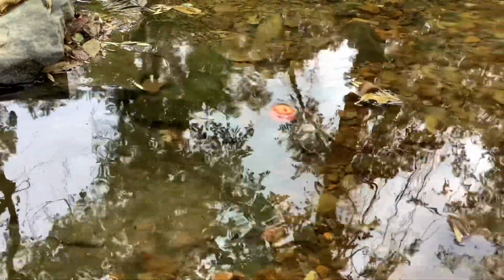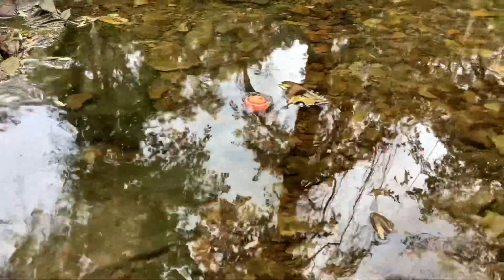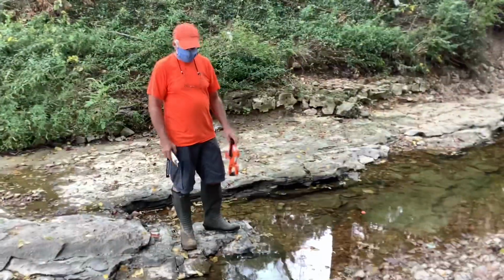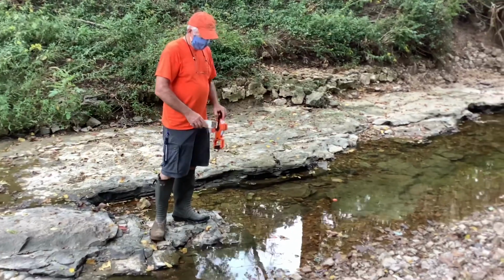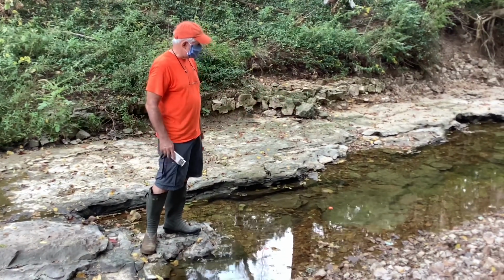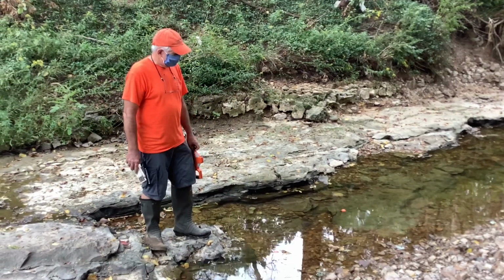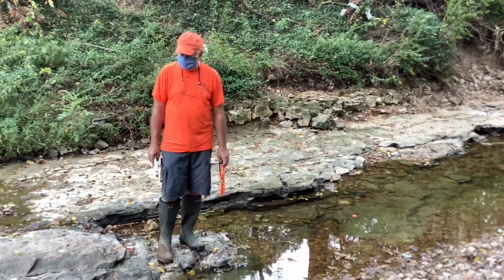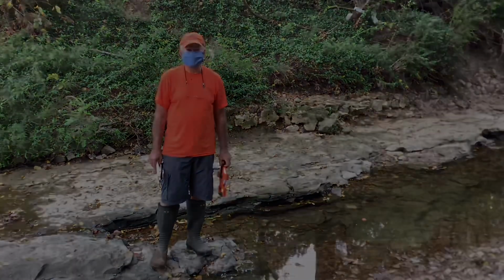Go a little deeper here, see what's going on down here. I guess that's what they call dead in the water. Normally we would measure the width of the stream and then pace out 10 feet and measure how long it takes that ball to float down that 10-foot span. But in this case, we can't do that. So we're just going to do a microflow thing and call it a day.